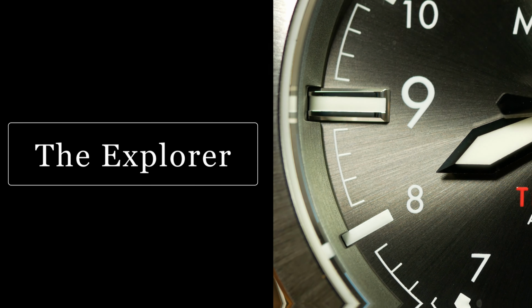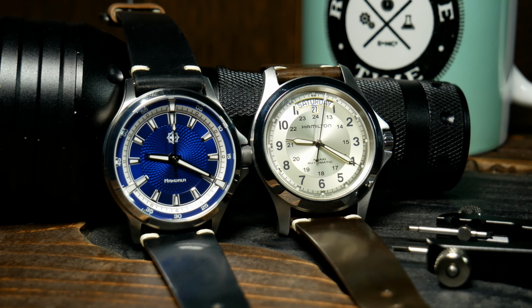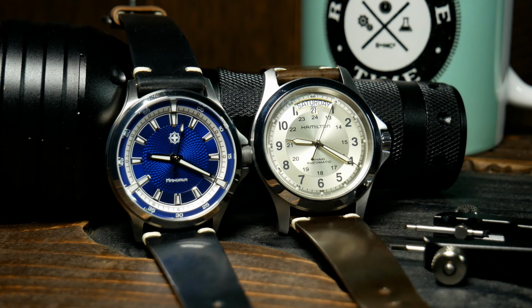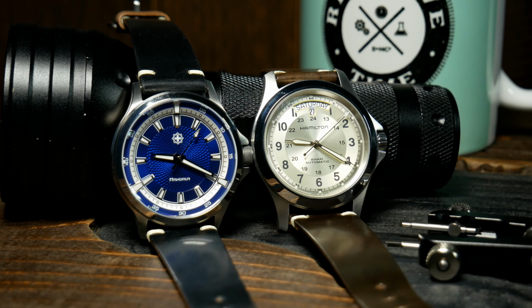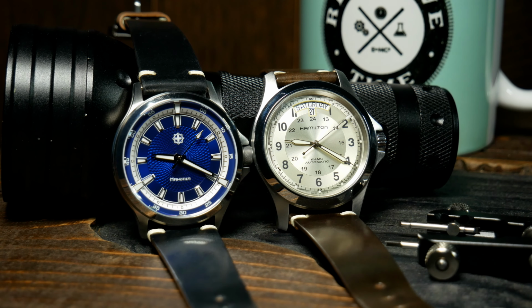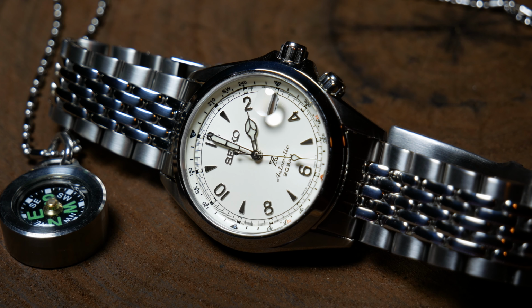Explorer. It just happens to be the most well-known of this type of watch, but basically I'm talking about an elegant field watch, or a more dressy field watch. Something that's gonna look good casually, but also wouldn't look out of place at a nice dinner or potentially a suit. And the reason I go this route and just don't bring a dress watch with me is that I want something I can wear all the time, if I so choose.